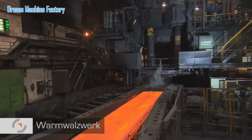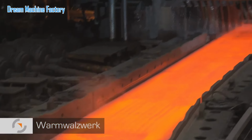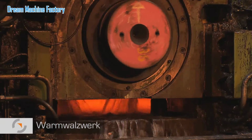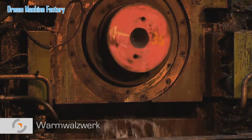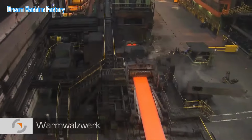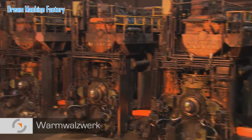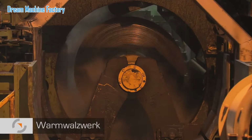Next, the material moves to the finishing mill, where it undergoes several rolling stages to achieve the desired final dimensions. The result is a long, thin strip of steel known as hot-rolled coil or strip, which can reach lengths of up to 2,000 meters. Hot rolling at high temperatures reduces the strength of the material, making it easier to shape. The process also improves the grain structure and surface finish, preparing the steel for further processing or end use in various industries.